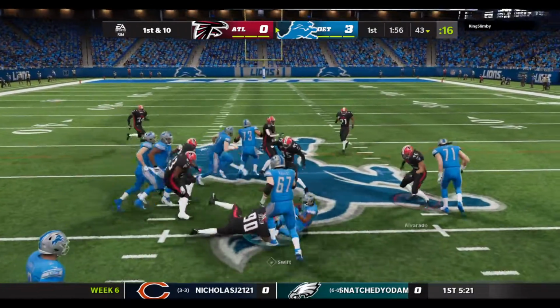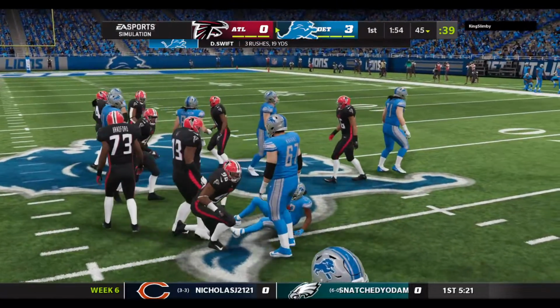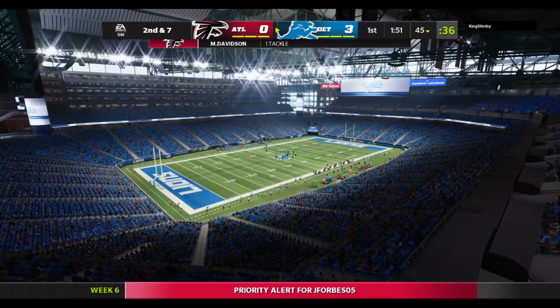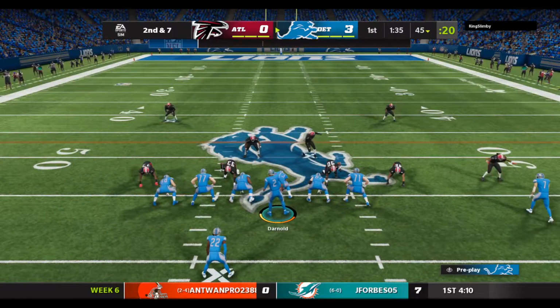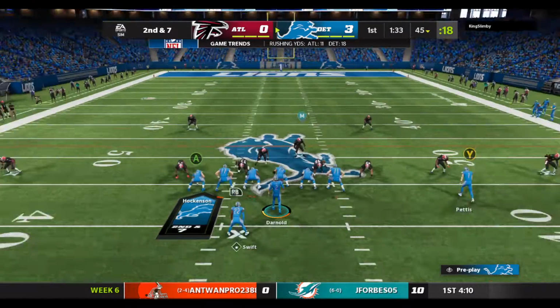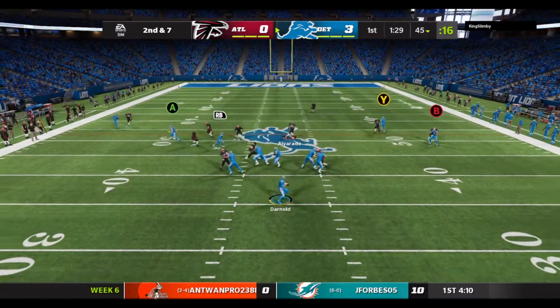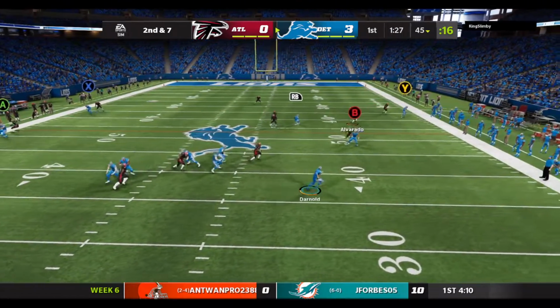On 1st and 10, it's Swift. And he'll work this forward for about 3 at second down. So, Charles, you talk about this head coach and his future with this franchise. Look, it's been a frustrating year, and I think we saw some of that frustration boil over at his weekly press conference earlier in the week.